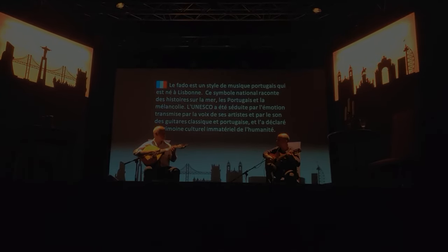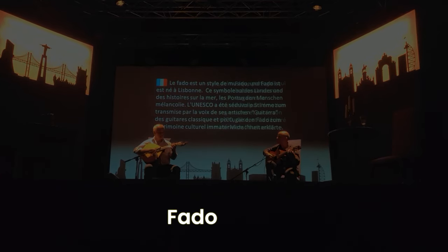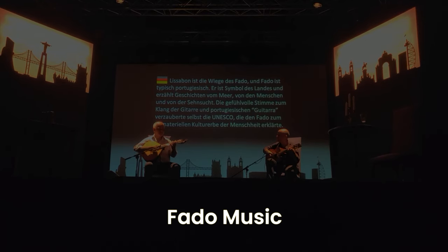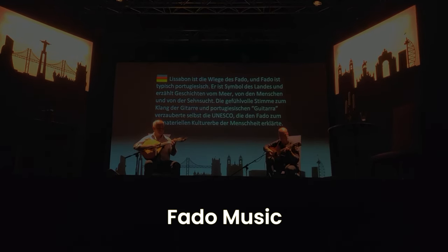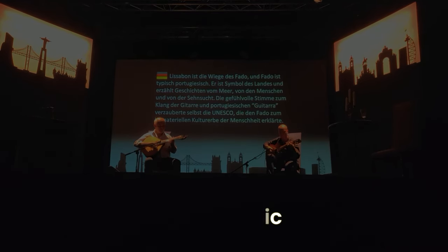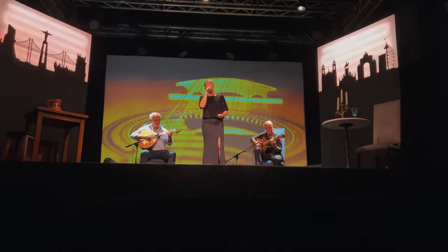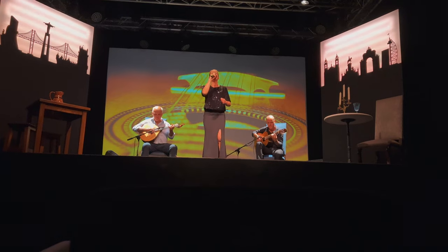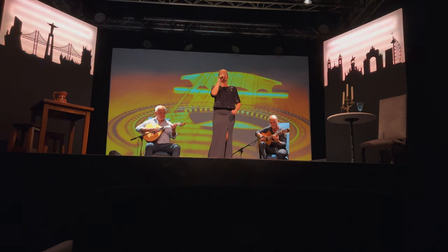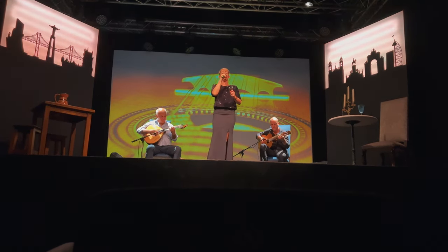To relax and enjoy your evening after a long day, do not forget to reserve your seat for a fado music show. Fado is a traditional music genre that originated in Portugal and is considered the country's national music. It is characterized by mournful melodies, often accompanied by Portuguese guitar and a classic guitar.